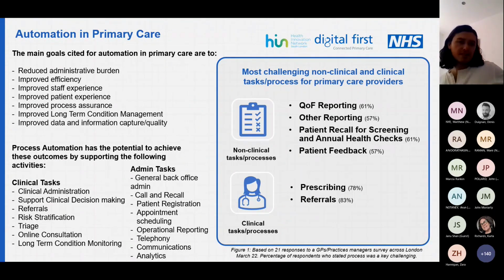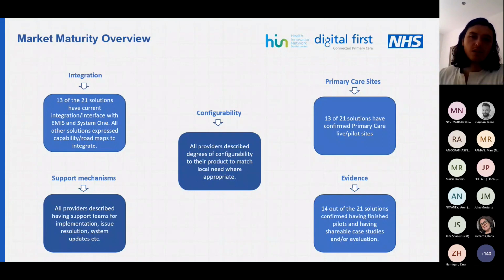So if we go to the next slide, we are currently about to release a process automation in primary care report that will include some of this stuff around the needs articulation, as well as the kind of engagement we've done nationally, but also will give a bit of an overview of where the market lies, what automation suppliers are out there and what they're achieving so far. So that will be coming out for you to peruse and use to your benefit in terms of looking to engage with suppliers.